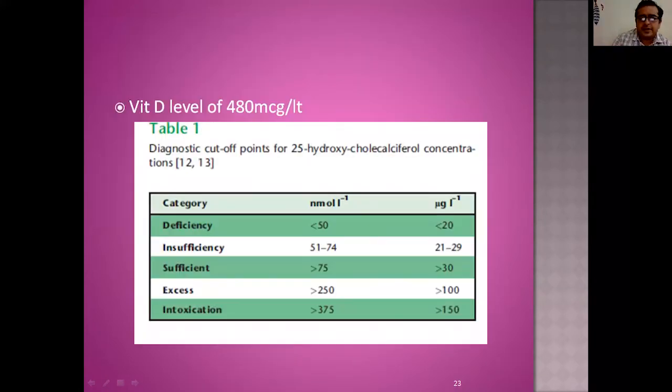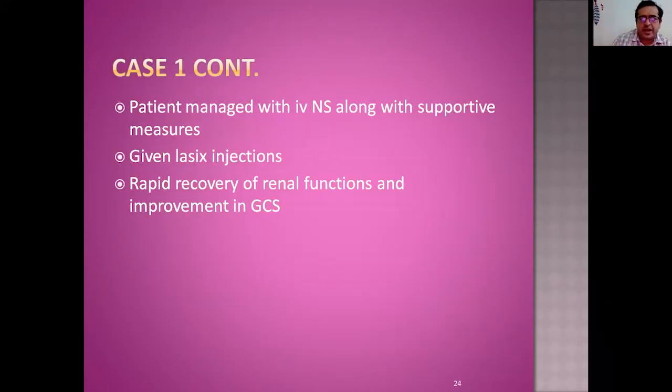And the diagnostic cutoff for vitamin D intoxication is basically more than 150 if microgram per liter unit is used. This patient had a very high level of 480 microgram per liter. We did not investigate the patient further because we had an appropriate cause for hypercalcemia in vitamin D intoxication. We just managed her with IV normal saline along with supportive measures, and we gave her Lasix injections because this promotes vitamin D excretion from the genitourinary tract, and she had rapid recovery of renal functions and improvement in her GCS without requirement for any dialysis.